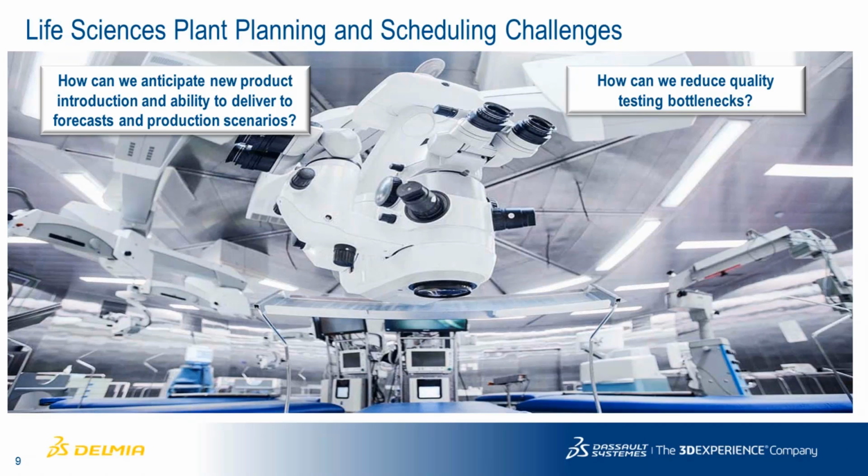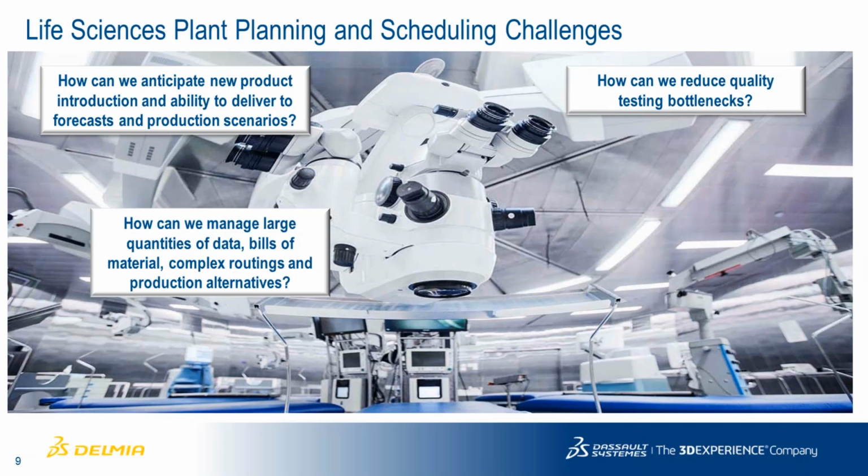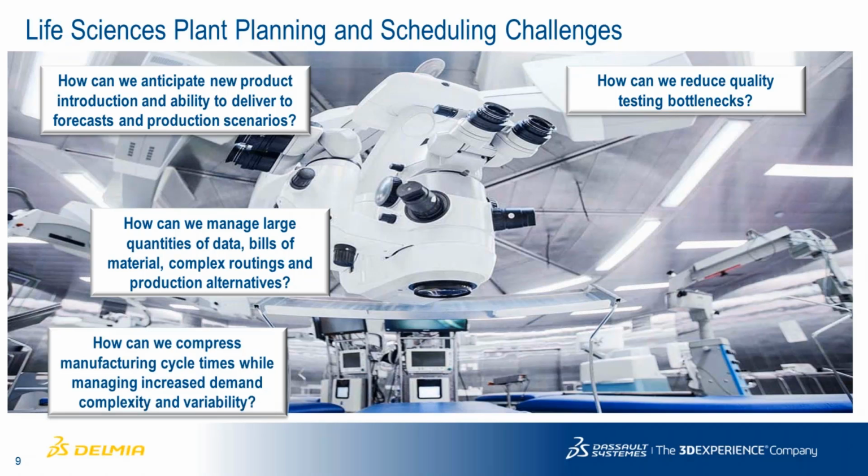When we talk about manufacturing and scheduling and planning, sometimes we forget about the quality aspect and also the lab. So the lab is part of that enterprise, and we'll touch on that a little later, on how the lab becomes part of the planning and scheduling piece of this as well. Of course, if you're in a medical device or a complex area, you have large quantities of data. You get bills of materials. You may have complex routings and production alternatives. And you're also looking to compress lead times and gain efficiency on the manufacturing process itself.